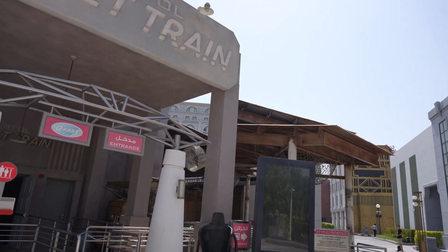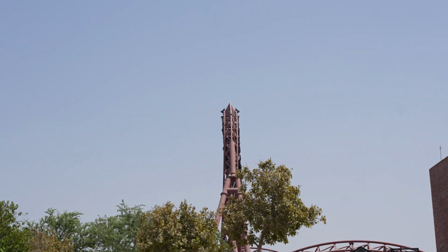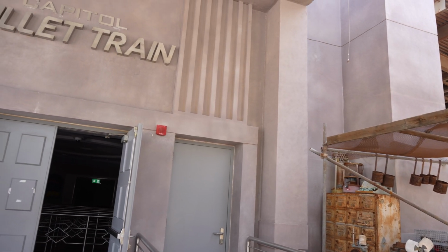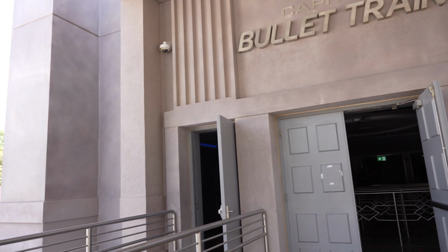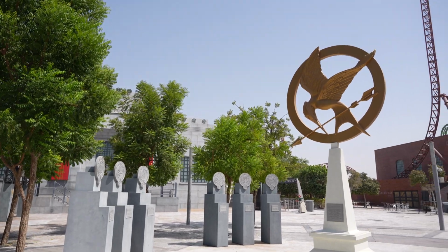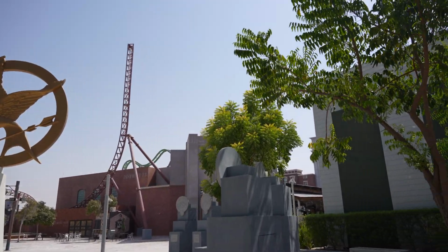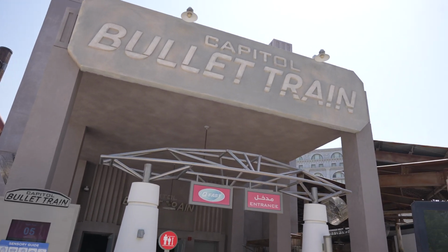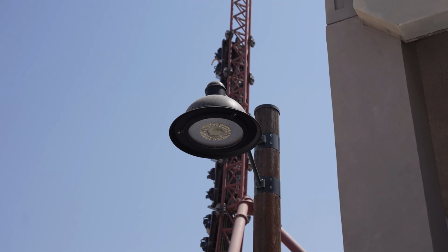At 7 we have Capital Bullet Train located at Motiongate. Capital Bullet Train is a Mack Rides launched coaster. I didn't have high expectations for it, because it seemed rather lackluster in my opinion. This coaster however was quite a positive surprise. As expected, the launch was as forceful as the acceleration of a tractor, but the rest of the layout was rather punchy and had good pace to it. This ride was also immaculately themed, in this case to the Hunger Games, which is one of my favorite movie franchises.